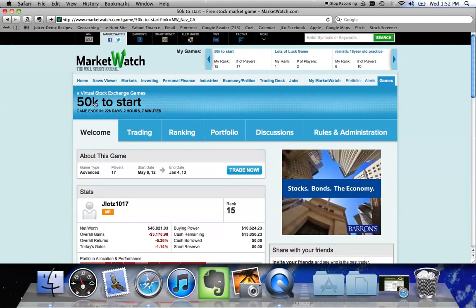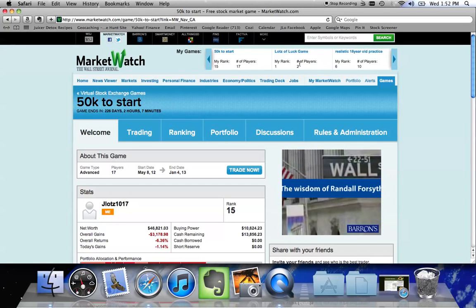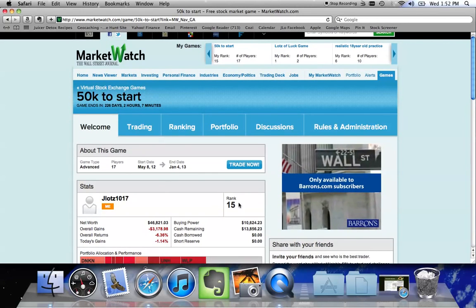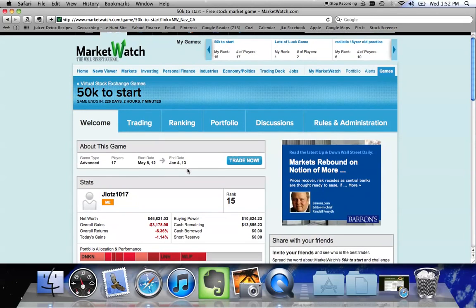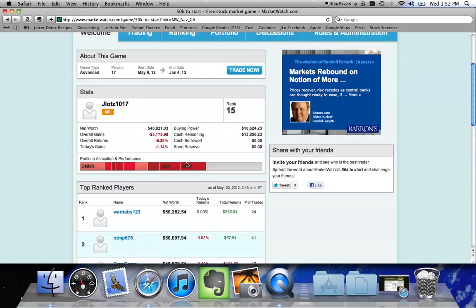Once you're on this site, this tells you the game that you're currently logged into, but you can access other games that you're participating in at the top of the screen. This particular game shows me that I'm currently ranked 15 out of 17. The game started May 8th and it ends January 4th. This screen shows me here the other players in the game and how well they're doing.